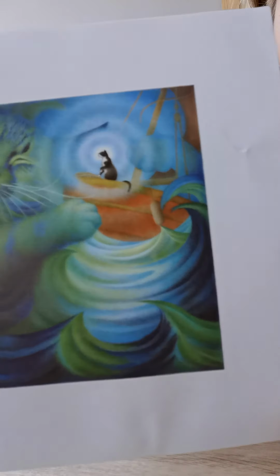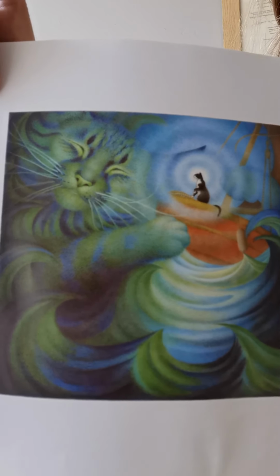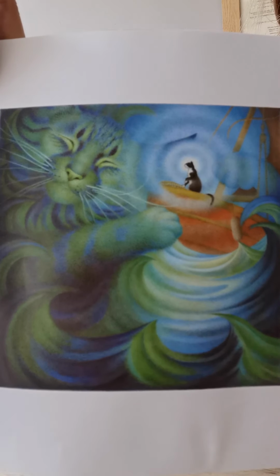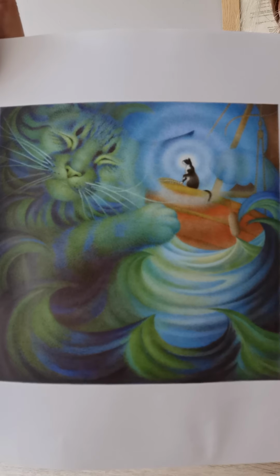Look at that lovely picture there. Very nice, isn't it? The cat seems calmer now, doesn't he? How do you think I know that he looks calmer? What do you think I'm looking at to help me with that?